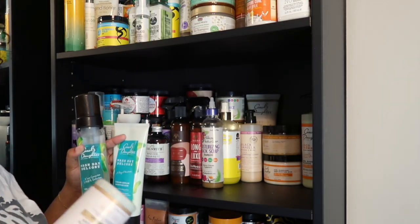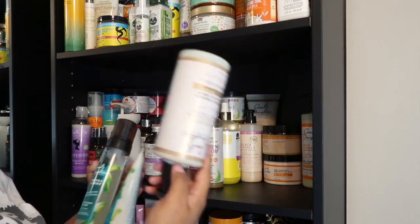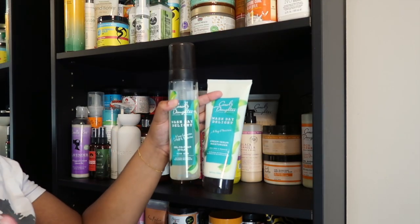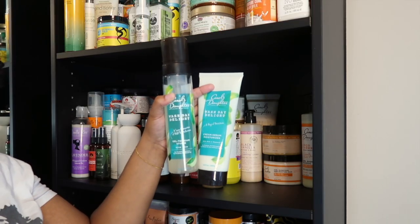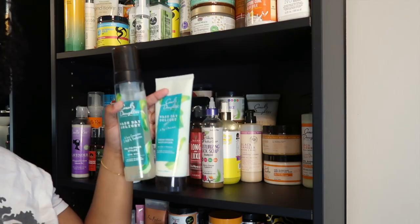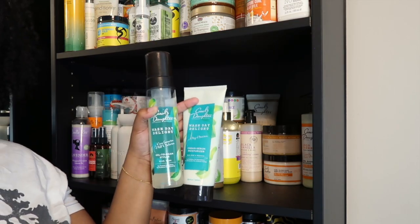When I tell y'all, I absolutely love this Goddess Strength collection. It does have silicones and stuff, so if that's not your thing, you know, look out for that. But I also love the innovation on these Wash Day Delight products, and it makes me really excited for things that Carol's Daughter has brewing up in the future.